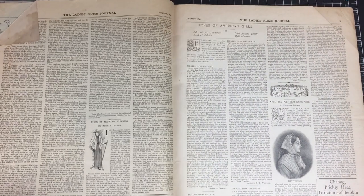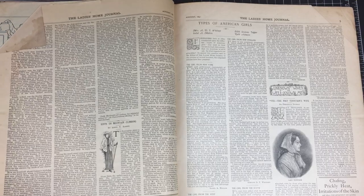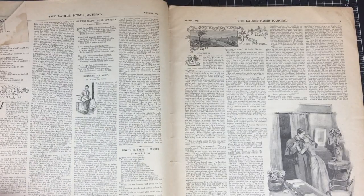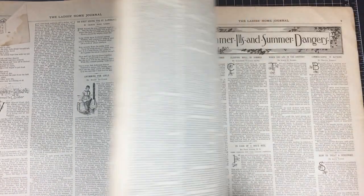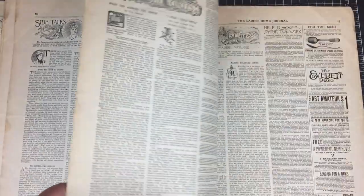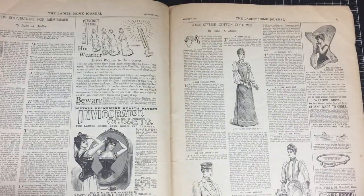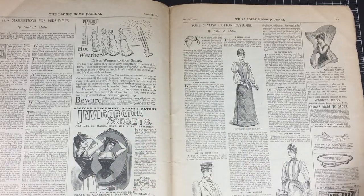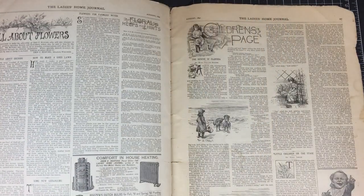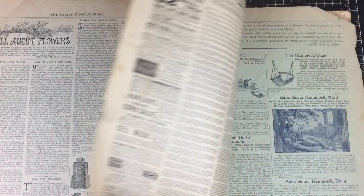1891. What? Oh my gosh. Oh boy. Chafing, prickly heat, irritations of the skin. Use Packer's Tar Soap. Okay. Wow. This paper feels really, considering its age, in really nice shape. Look at these. Beautiful. Children's page. All these are little children's short stories. Okay.